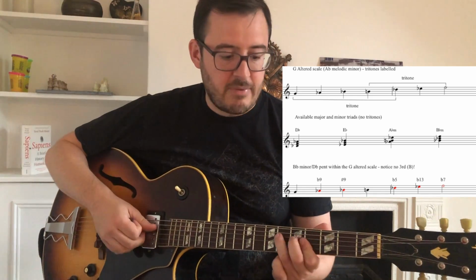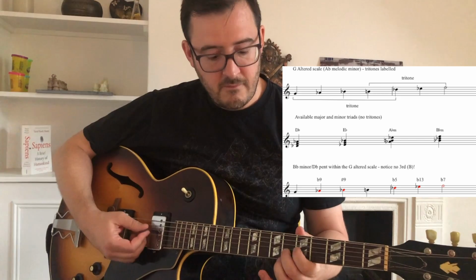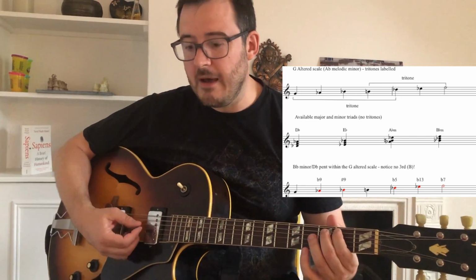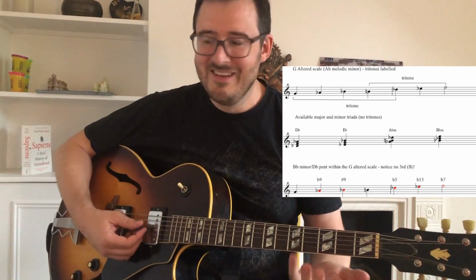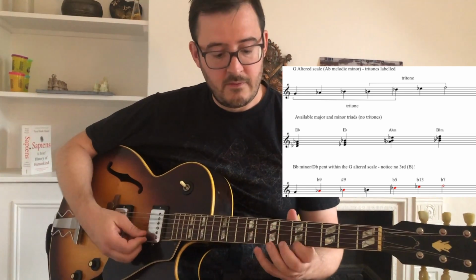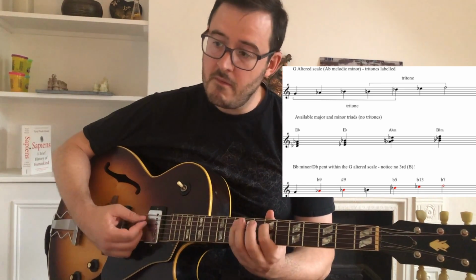Now there's also the minor triad. Perhaps the most obvious one is A flat minor, because A flat melodic minor is G altered. Let's try that. Nothing wrong with that, but it's kind of doing the right thing, but it's a bit not in tune. This is a very common bebop choice. If it wants to be a bit more contemporary, perhaps the B flat minor might be more unusual. Okay.